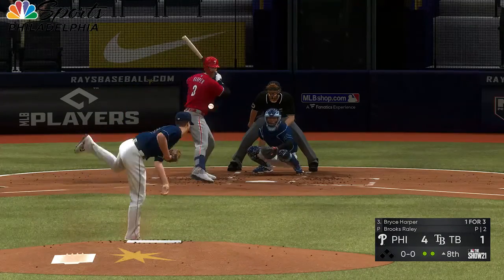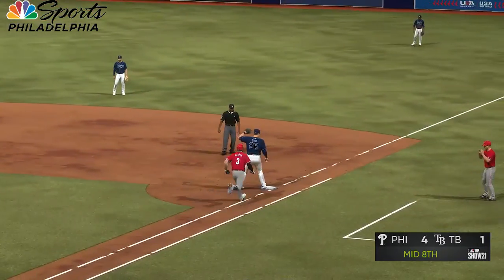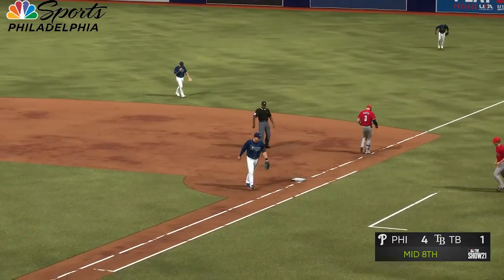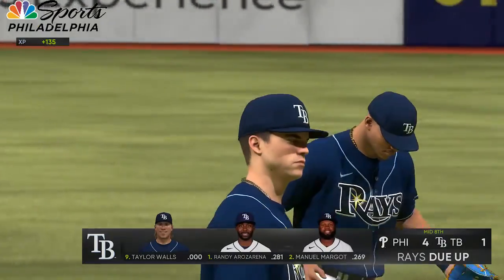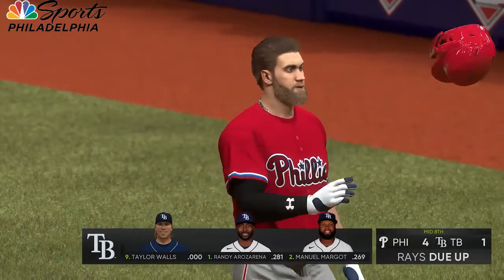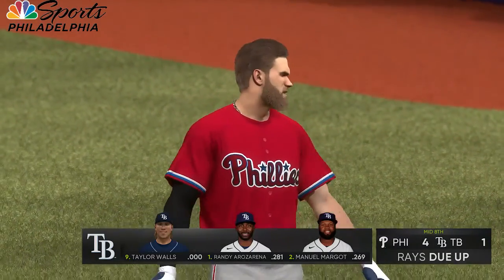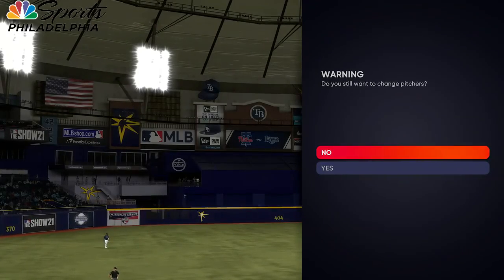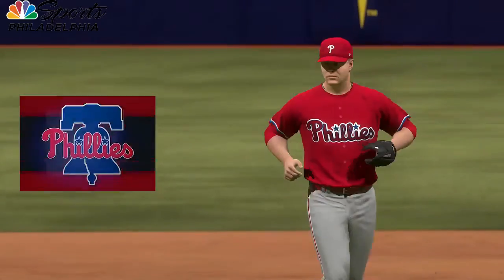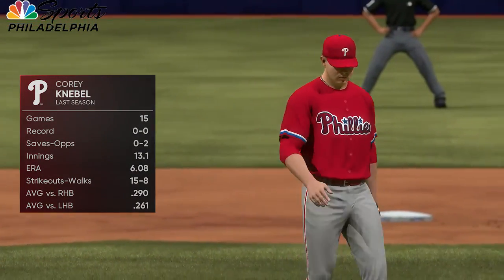First delivery to him. Grounded back up the middle. He's got it. On to first, and can you believe it? A 3-pitch inning. And just like that, the side is retired. Phillies down in order as they hold on to a 4-1 lead. Corey Knebel is on to pitch out of the bullpen in the bottom half of the 8th.